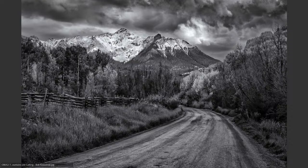Gary's comment, nice drama in the clouds. Nice eye movement from the road to the mountains. If a forest creature was walking on the road, it would contribute to the mood. Bob Kowaleski, The Mountains Are Calling, 21 points, honorable mention.